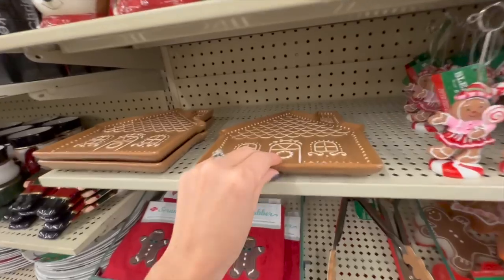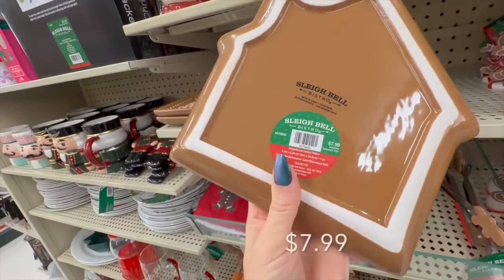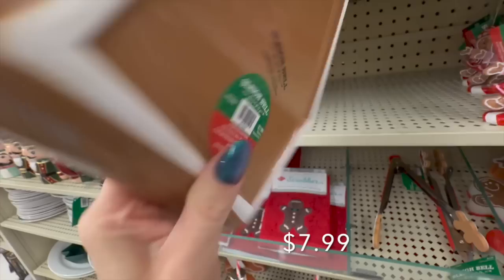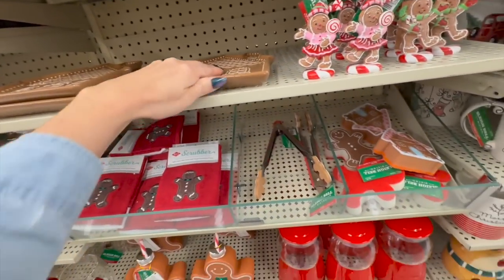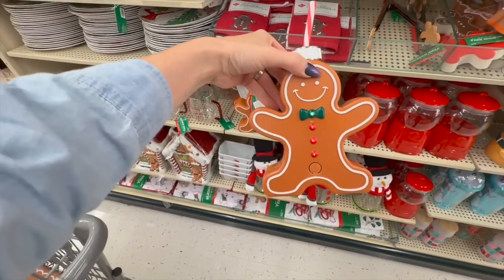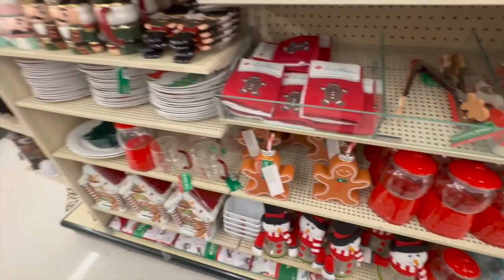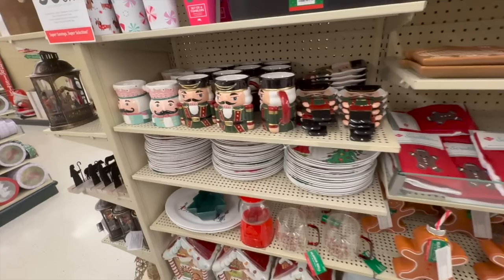Again, I loved this gingerbread look. This plate was only $8 before the sale. And then also they had these really cute gingerbread cups. I just pictured myself getting those for my kids for when we build gingerbread houses and cookies. Those are just super cute. I love doing all the themed things with my kids.